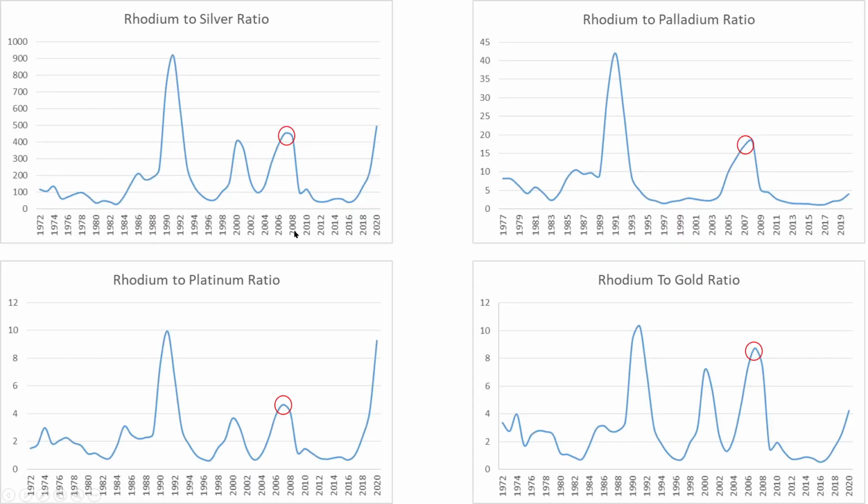So we're going through time, and in 2007, we notice that it gets expensive. Rhodium's expensive to silver, rhodium is expensive to palladium, rhodium's expensive to platinum, and rhodium's expensive to gold. And we're like, well, what do we need to go into? We have to do further analysis between the other metals to see which one is the cheapest, because we know that rhodium's the most expensive metal of all of them, because it's expensive to every single one.